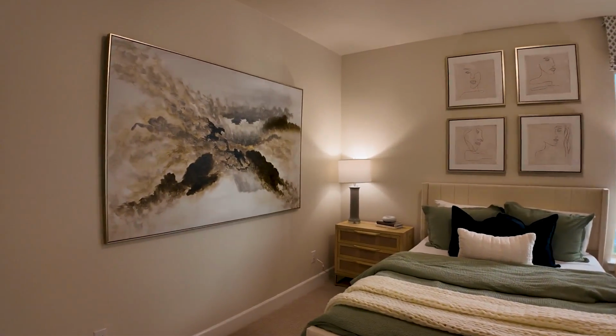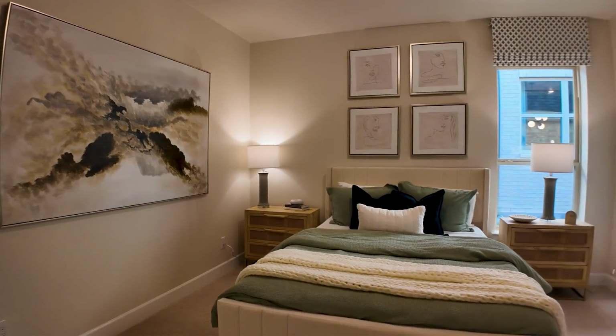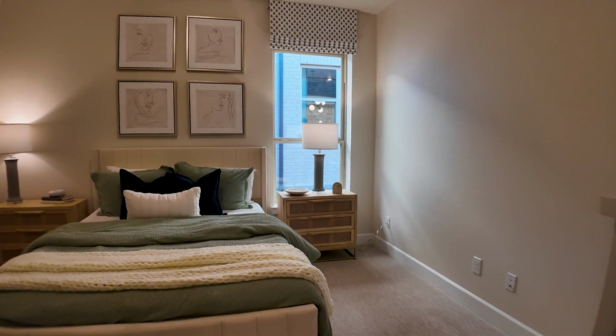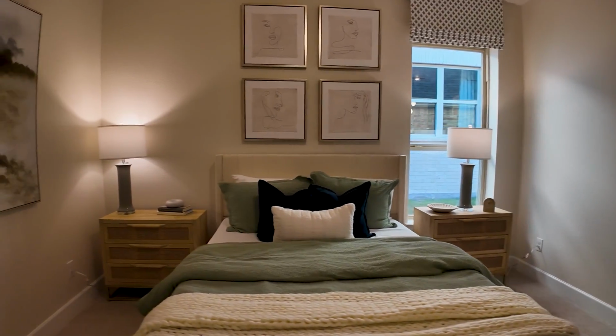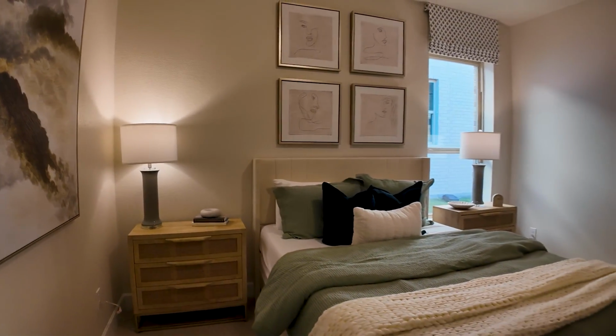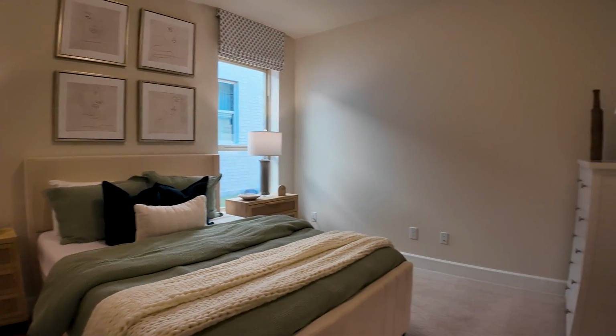So here we're looking at your guest bedroom. So you can see this is a big bedroom. It's kind of privately located away from all the other bedrooms. So this would be your guest bed. Now, this is what I mean by the option. So let me just finish showing you this.